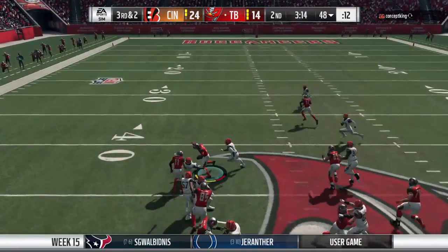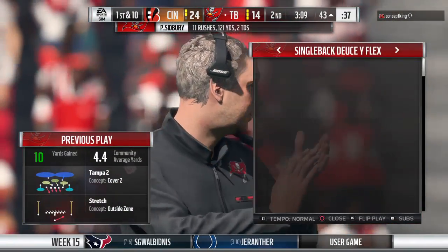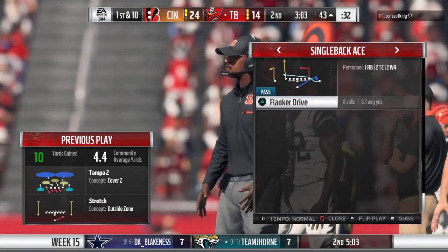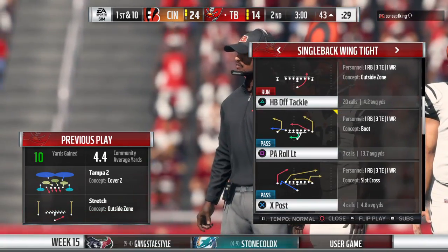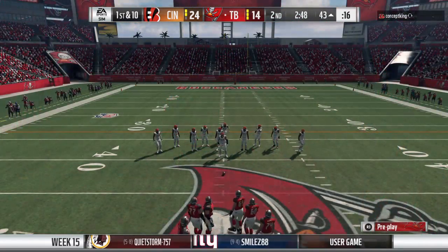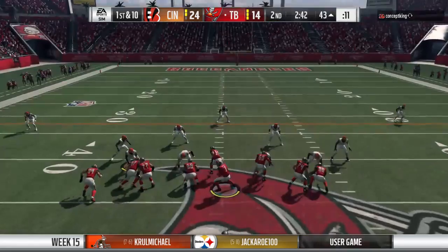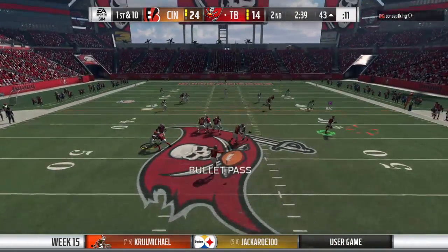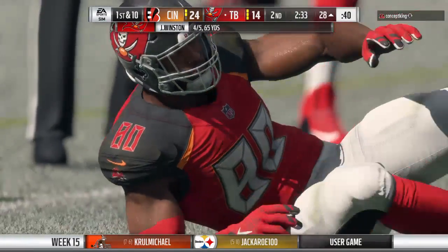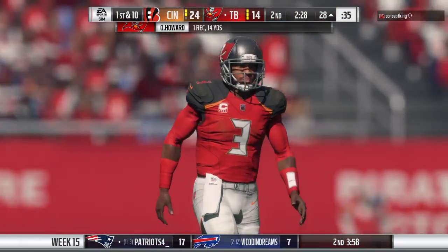And now here's a carry heading left. And brought down, but not before he was able to break the tackle, and the extra effort moves the sticks. A nice pick up there, 10 yards, and it'll move the sticks. Now it's a bootleg with Winston. Throw right side, caught by O.J. Howard. And he will be hit with a lot of force and spun down. Back-to-back nice gains. That one for 14 yards and another first.